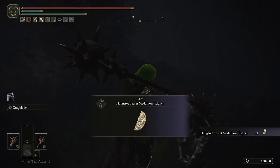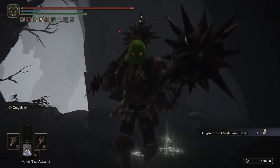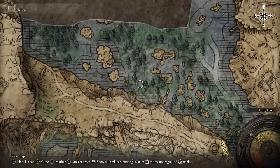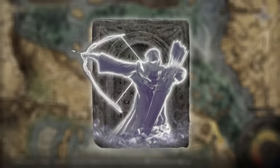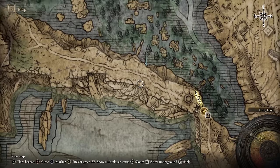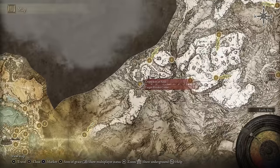Now, if you speak to Albus early on in the game, there is an additional part to this quest. You'll be able to take the medallion down to the south of Liurnia. Around here, you can progress through a cave and present this to Latenna. That will trigger her questline, and you'll also get her as a Spirit Ash. As I say, NPC questlines aren't the purpose of this video, so we'll ignore that side section and go back to the main reason that we just collected the medallion.